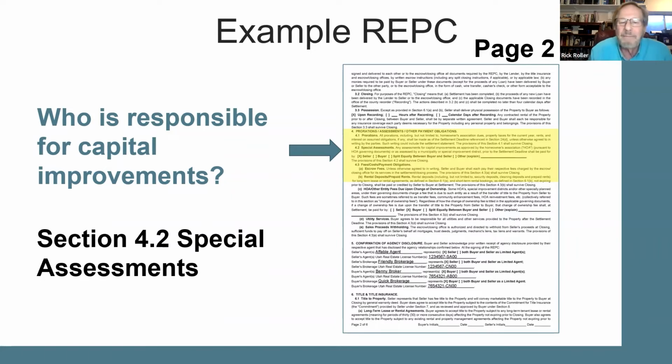And also we have to deal with the deposit. Someday that renter's going to move out and they're going to want their deposit back. So these are samples of prorations, rents and taxes, those types of things. Okay. And then in 4.2 in this section 4, it says special assessments. And I'm going to read it.